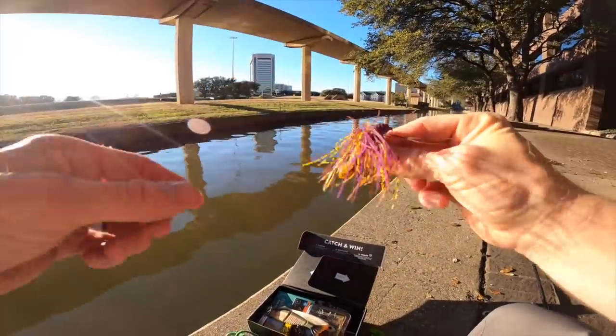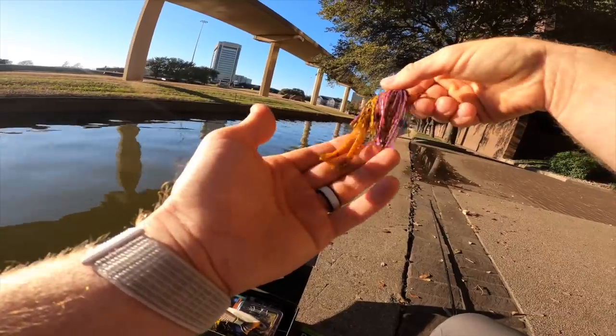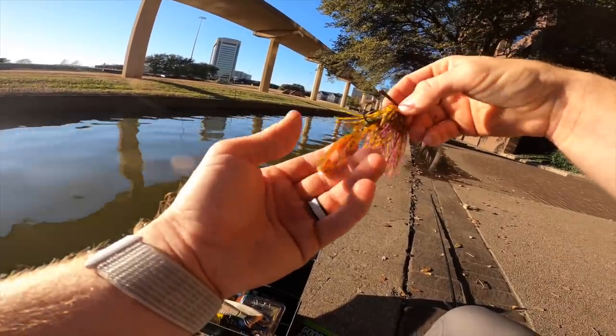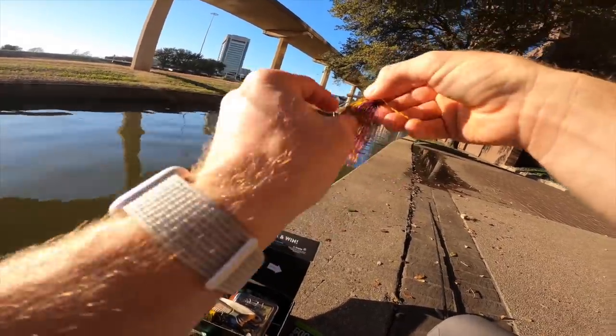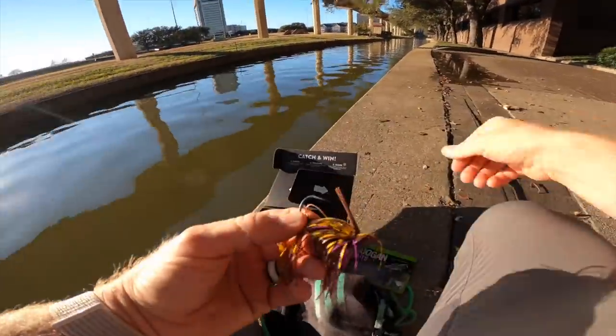This is the Guggen Squad gridiron jig, and I've got one of the mini trench hogs on the back there. This might be the Bama bug, I forget, but regardless, it's got some orange to go with that skirt there on that PB&J jig. Let's toss this thing out there, see if anything's looking for a big winter treat.